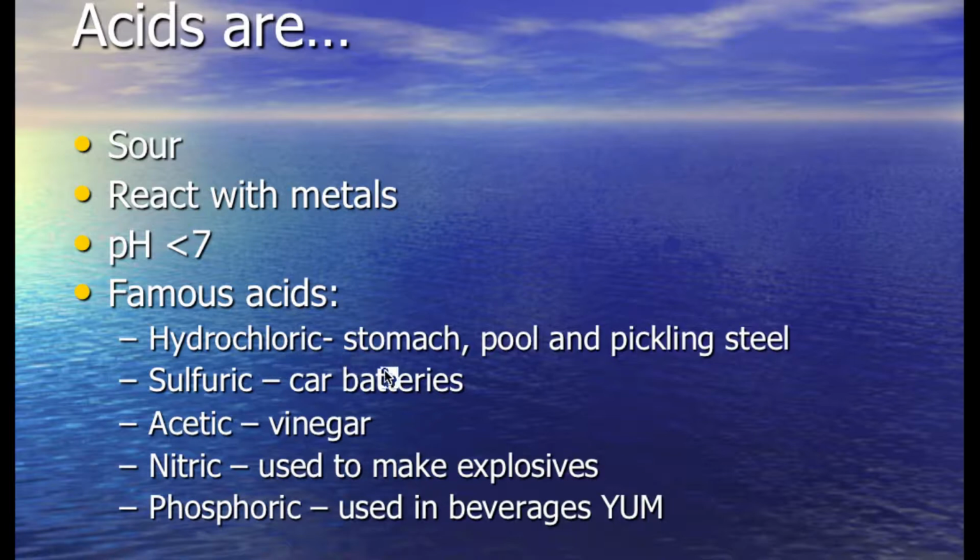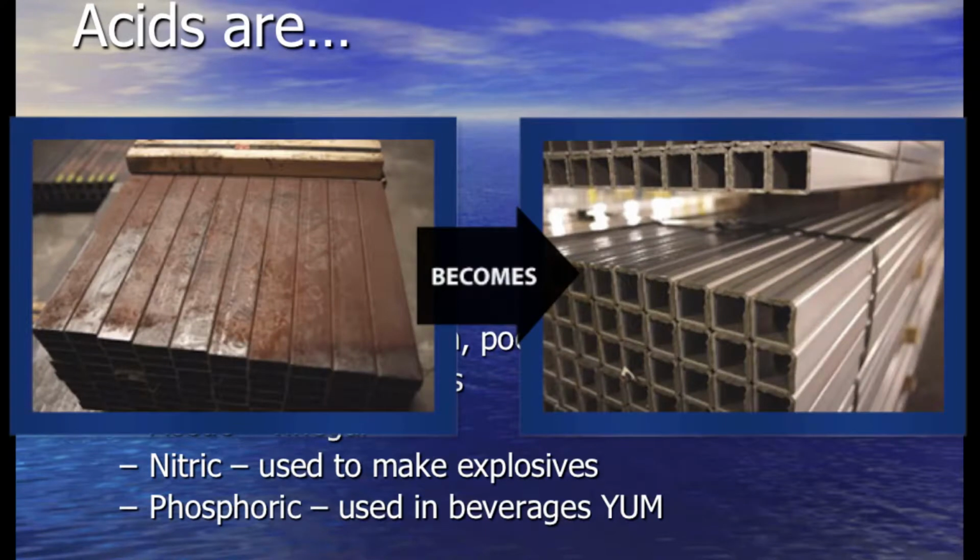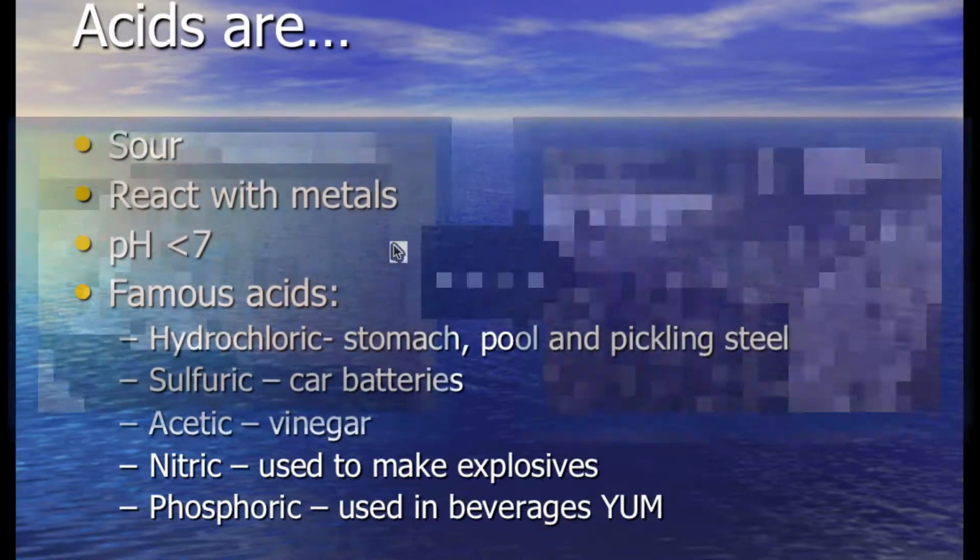Hydrochloric acid, you make in your stomach. That's what you help break down food with. People with pools use it to adjust the pH. And pickling steel is a fancy word for cleaning steel before you paint it or before you work with it, to get rust and impurities off the surface.